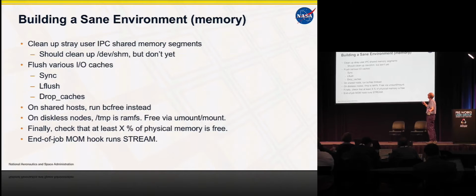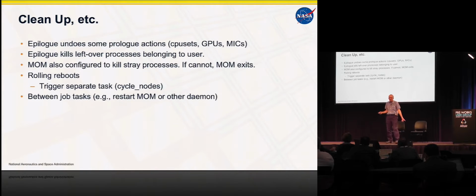So that gave us a nice clean environment. The job stands a chance of running. Maybe. Okay, so in the epilogue, we have to undo or clean up some of the stuff that we did in the prologue.